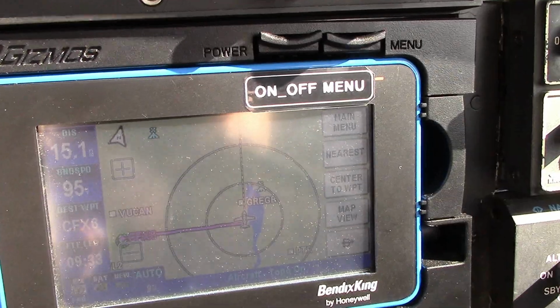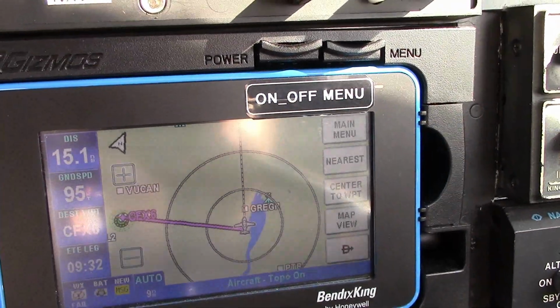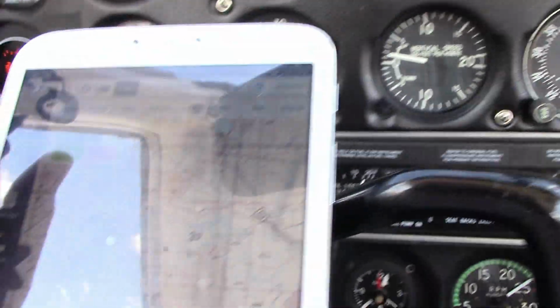Now, of course, I've been here quite a bit, but it comes in real handy if you're ever stuck on top or something like that. But here I'm turning the airplane to the left and heading out to Vulcan.